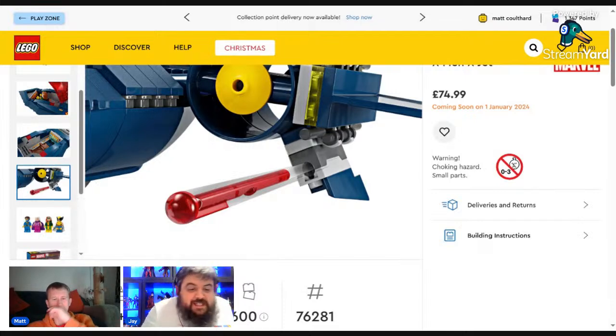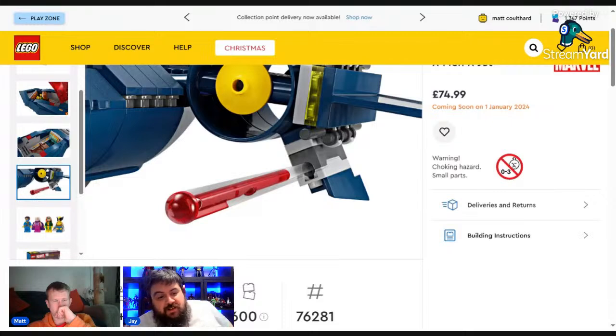Depends if you're being just X-Men specific. Marvel-wise, there's plenty to put it with because you can put it with the Avengers Tower. You can have that flying around. It can fly by the Daily Bugle. The X-Men crossover with Spidey all the time, so it will go very well with the Bugle. Probably the better play set too. Of course, X-Men versus Avengers is a classic comic as well.